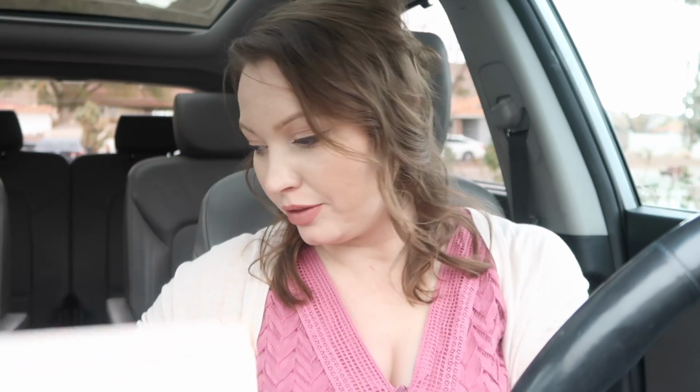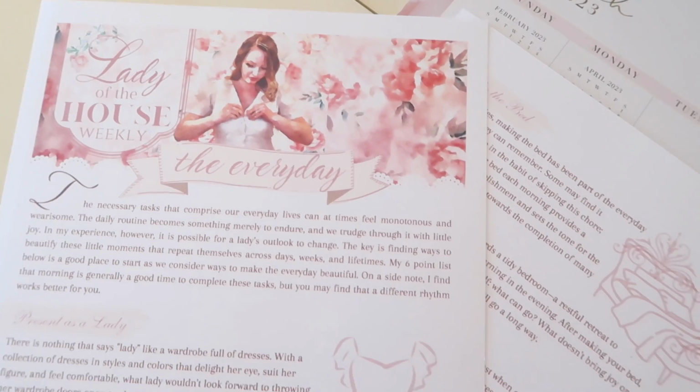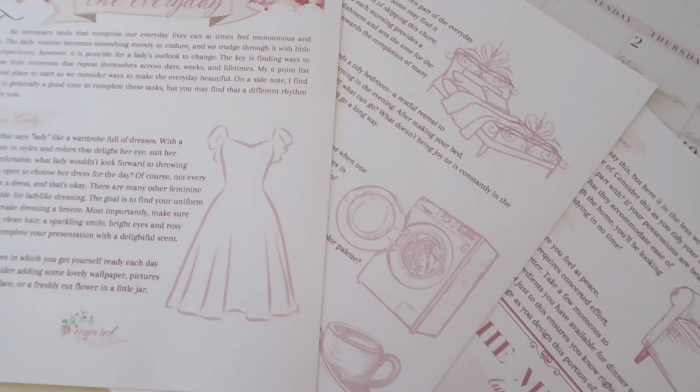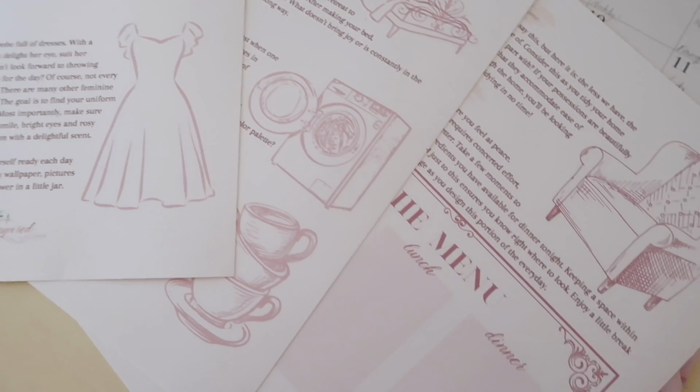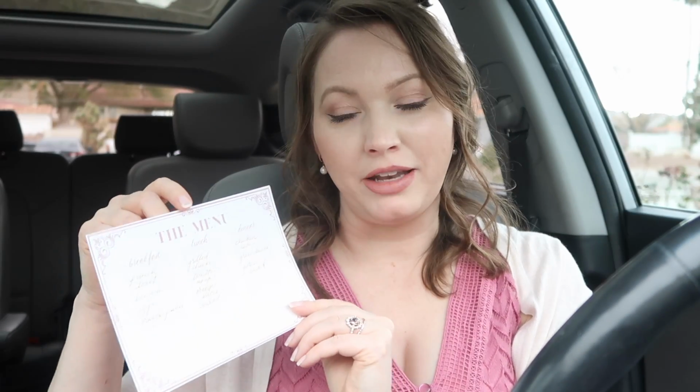And by the way, I just want to talk about the menu. Where is my menu here? So in the Lady of the House newsletter that I released yesterday over on Patreon, at the bottom, there is this beautiful menu. It's called the menu, and it's just part of the printable that I have there, and it has a space for breakfast, lunch, and dinner.